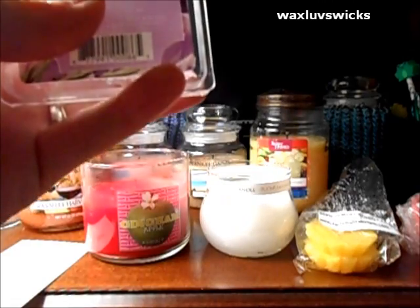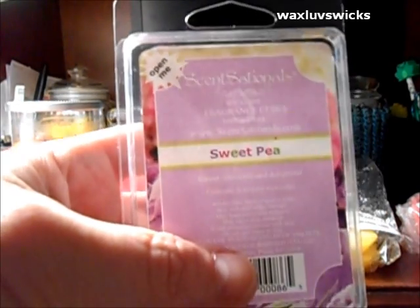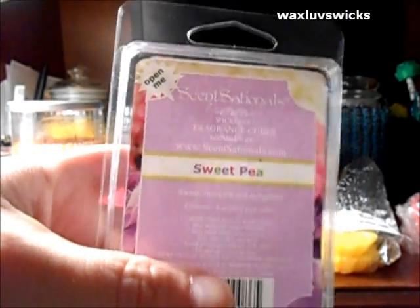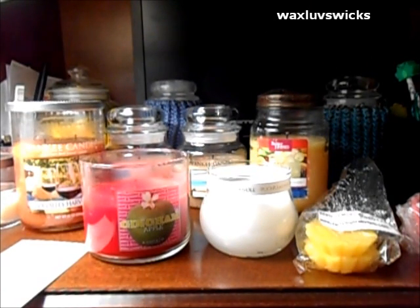Alright, so I'm going to start with my Sensational wax cubes. I did not have any candles that I finished this week. I'm just trying to finish up little odds and ends, and this was half used. This actually smells pretty strong when you open it. It smells like sweet pea, but then, and I know this might sound weird, it smells soapy like Mr. Bubble. So I decided to throw in the rest of what I had in here, which I think was only 2 or 3 cubes, and it still wasn't strong enough to fill my bedroom.